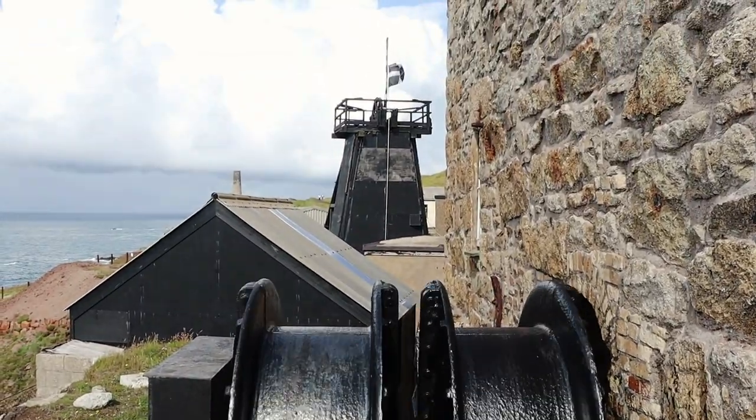So the steam engine behind me was used to bring ore up and down the skip shaft and it's the oldest beam engine in the world that was used for a skip shaft. Seeing it move and go up and down, the inner workings of it were quite amazing. They had a big black coal boiler in there that was used to boil the water and turn it into steam to make the ropes rotate to pull the ore up and down.